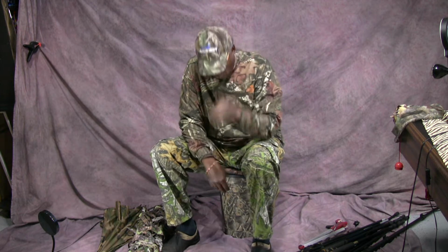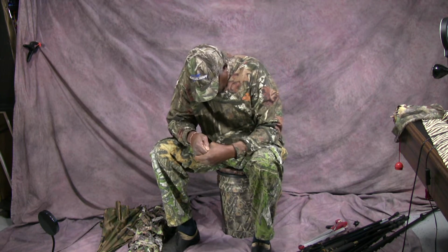Now if you don't want to go with duct tape in one, simply get a black bucket, and that will take care of everything. I'll talk about that more when I get into camouflage, why I think a black bucket is really effective in the woods. So that's a sitting platform.